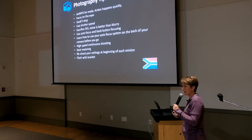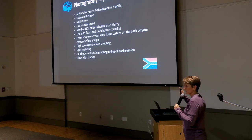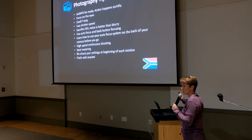How many people do back button focusing? Okay. This is very helpful when you're shooting wildlife on the go.